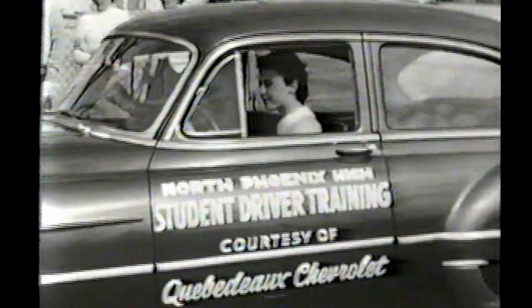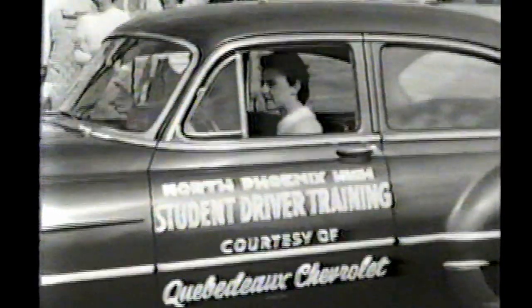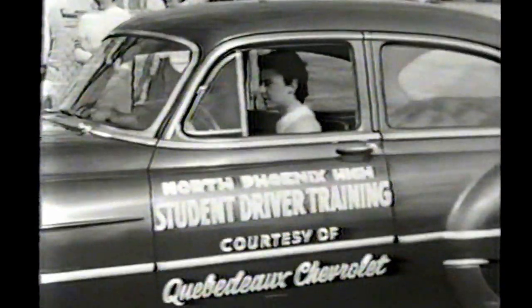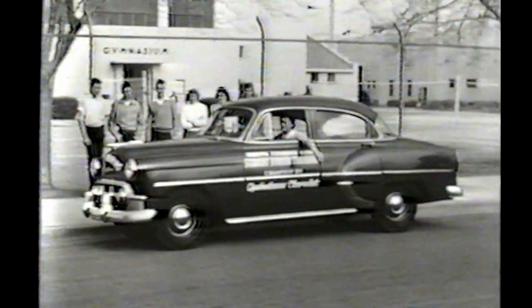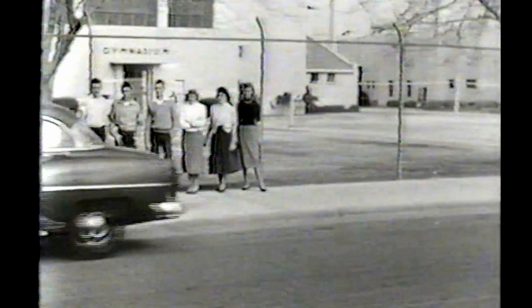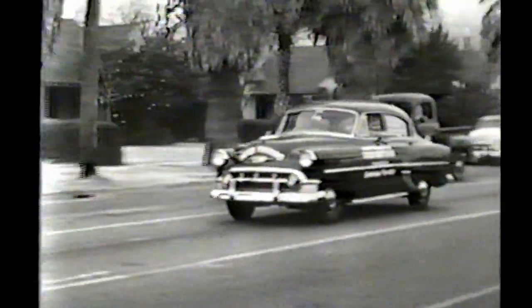But this high school student has been driving since kindergarten days. And now, behind the wheel of a fine, modern car, can concentrate on becoming an expert. And with a built-in code of driving ethics, she can soon become a responsible member of the driving community.